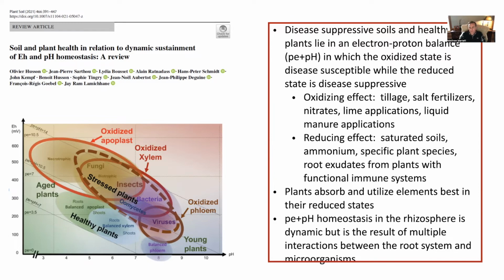And so that's another reason why tillage is so detrimental to plant growth: as all that oxygen is being infused into the system, it's oxidizing everything. But plants really want to absorb nutrients in their reduced states best. And so this PEPH, the electron-proton balance homeostasis in the rhizosphere, is dynamic, but is the result of multiple interactions between the root system and microorganisms, and can result in disease-resistant plants.